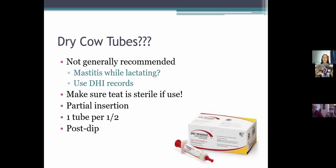The reason why we don't recommend just going and group treating everybody with those dry cow tubes is that goats have a lot tighter teat sphincter than cows do. And because of that, it's a lot easier to damage that teat sphincter. So basically, if you do insert the dry cow tube into that teat end, you are causing damage to that teat sphincter, and you're increasing the chances of that goat getting mastitis, which we don't want. Now, if you do have a goat, again, that has mastitis with that chronic high somatic cell count, and she does need to be dry treated, make sure you prep that teat end so that it is sterile.